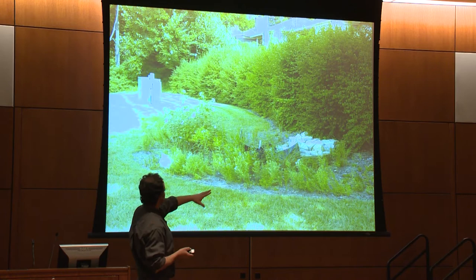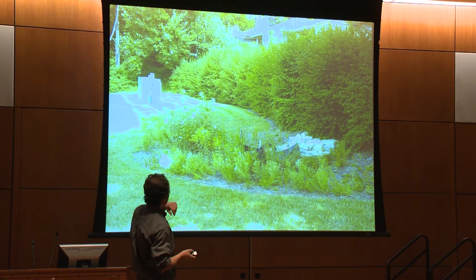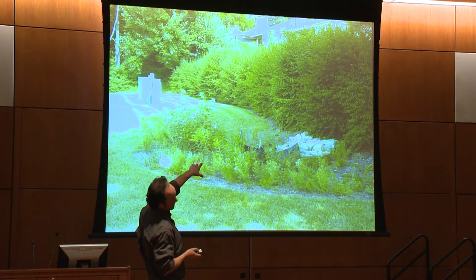So here you just see the progression of the rain garden. This was later that year, actually, from the earlier planting. In the background, you see a wonderful hedge of a great native plant. It is the black haw viburnum.